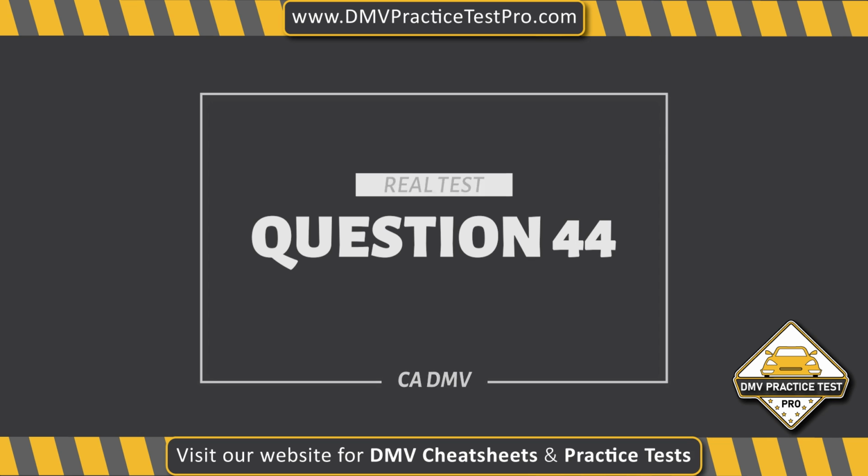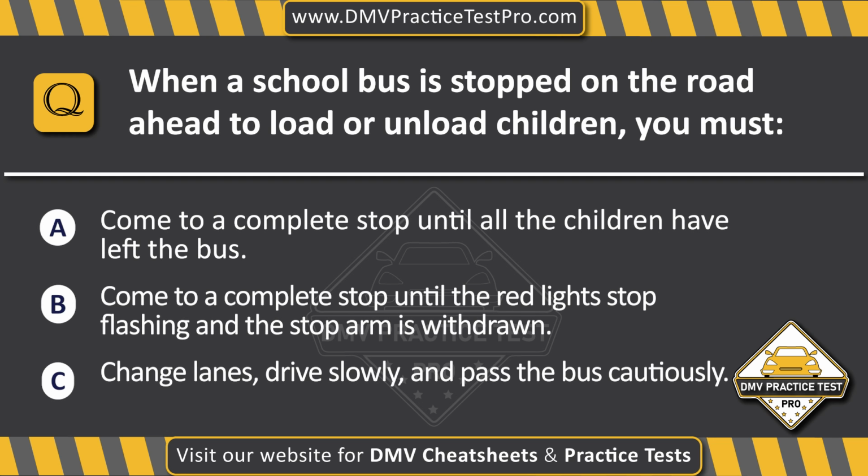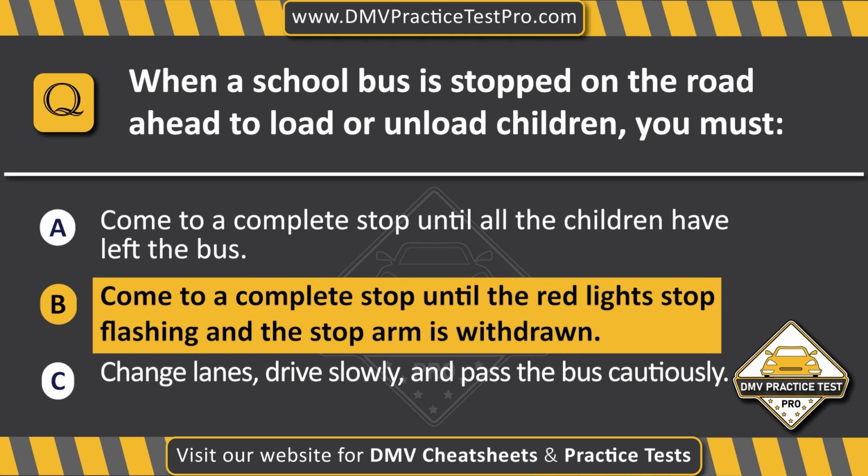Question 44. When a school bus is stopped on the road ahead to load or unload children, you must Option A. Come to a complete stop until all the children have left the bus. Option B. Come to a complete stop until the red lights stop flashing and the stop arm is withdrawn. Option C. Change lanes, drive slowly, and pass the bus cautiously. The correct answer is Option B. Come to a complete stop until the red lights stop flashing and the stop arm is withdrawn.